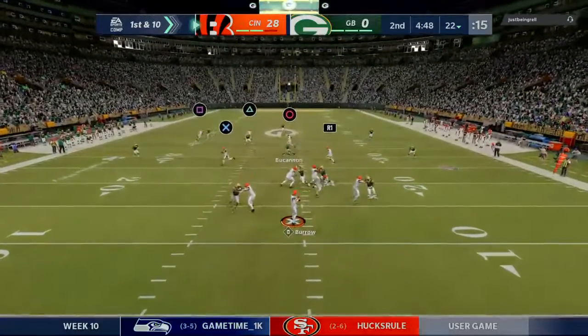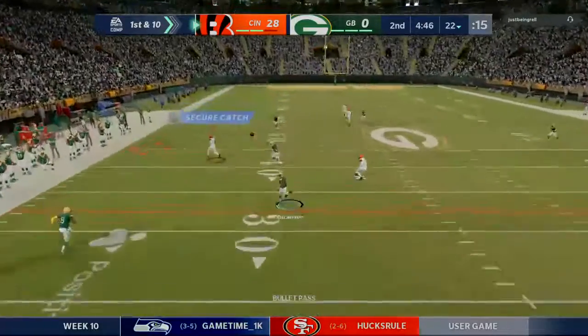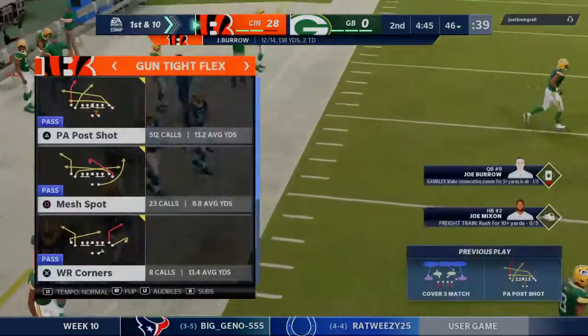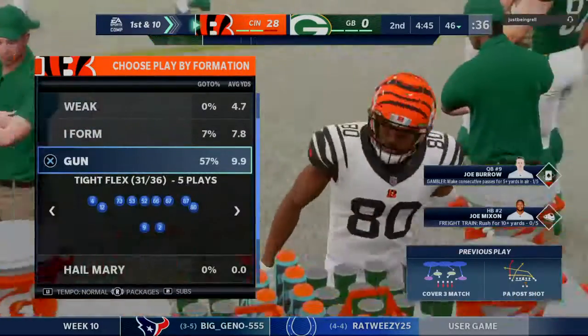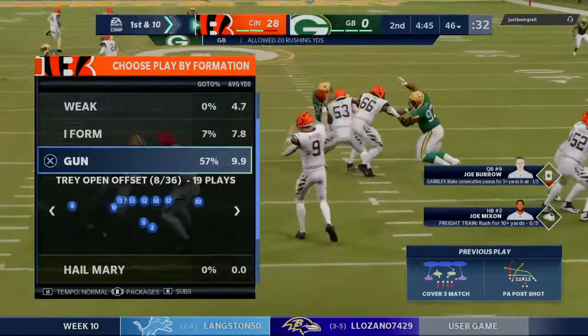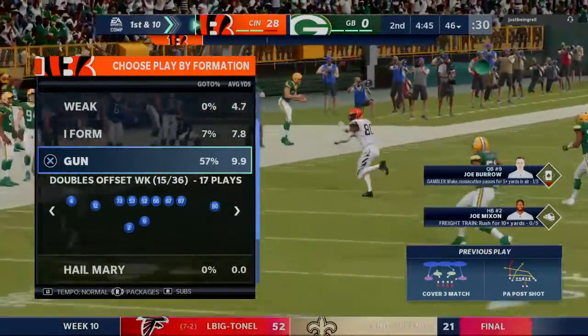They will throw on first down with Burrow. He gets it left side to Johnson, and he'll be out of bounds, but able to get it up past the 45. Call that a very strong gain of 24. First down, Bengals.